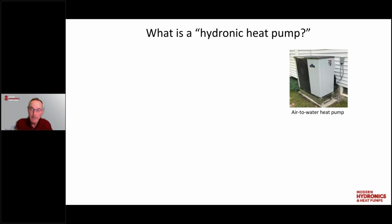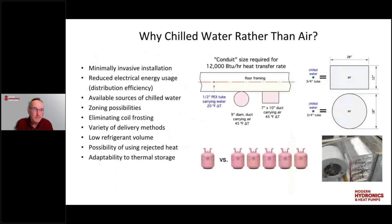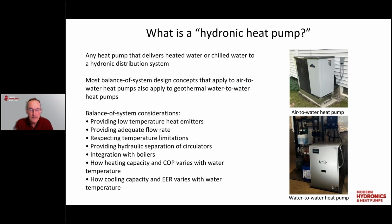And here's an example. Here's an Enertech air to water heat pump and what's called the Advantage system. Here's another product from Enertech. This is a water to water variable speed heat pump. So both of these heat pumps, even though their sources are different, air source heat pump versus water source heat pump, the delivery method is virtually identical. And so any heat pump that delivers heated water, chilled water to a hydronic distribution system would be considered a hydronic heat pump.